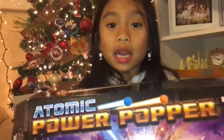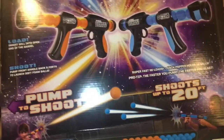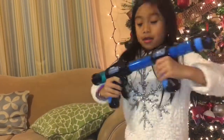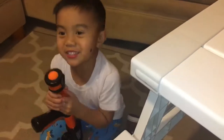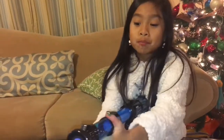Here's my brother's choice number 3. It's an Atomic Power Popper. Let's shoot it. This one you pretty much pump and shoot. I need more dots. It comes with 2 power poppers, a blue one and an orange one. It's really fun, but it's hard to pump. You have to have enough pressure.